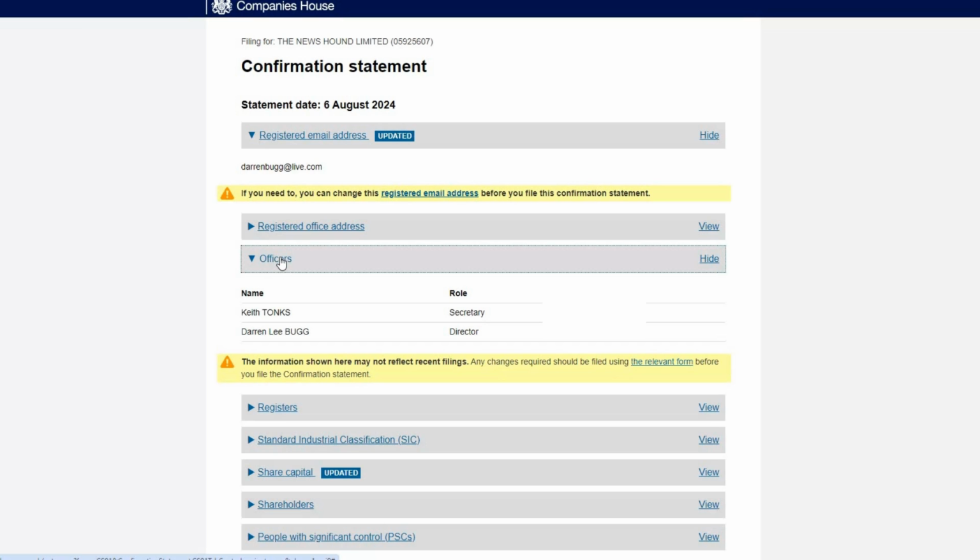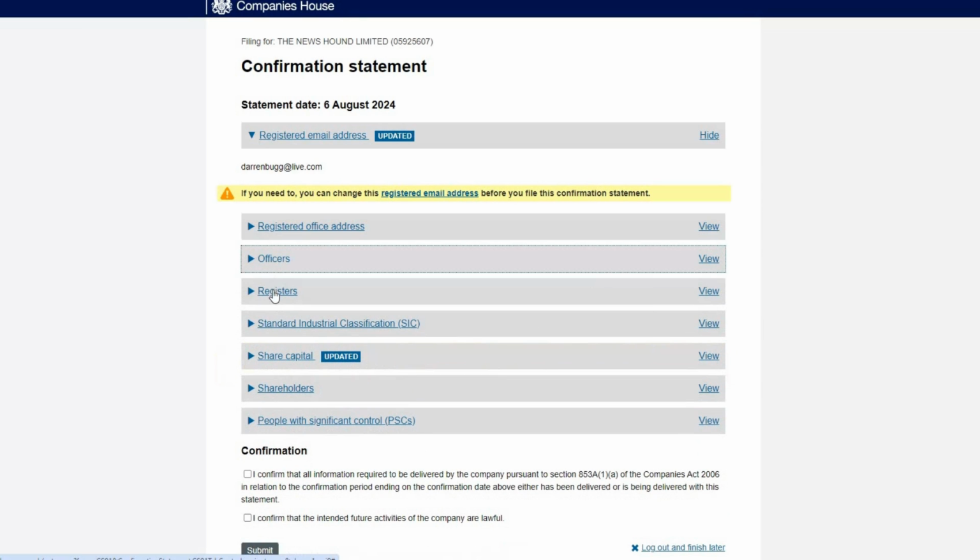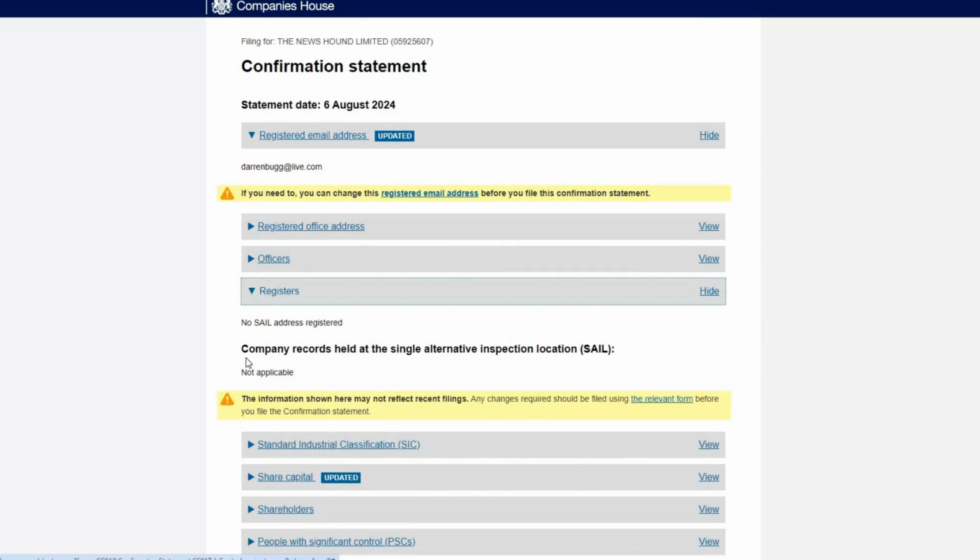And again, that might not have changed, so you don't do anything unless your office has changed. And then you go on to registers, which almost certainly won't have changed. So again, you don't need to do anything at all. Just open the box and then close the box.